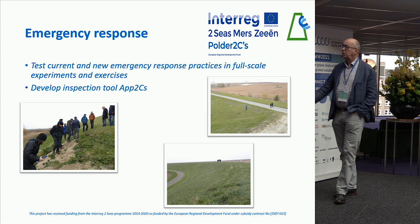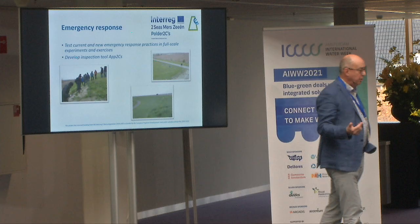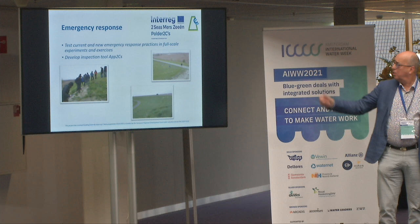This is probably formerly a hole where first there were rabbits, then there were foxes, and then the fox dug into the sand core, and then you see they put a lot of material outside it.